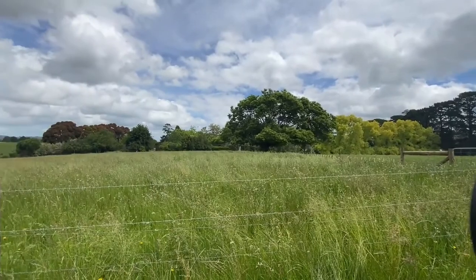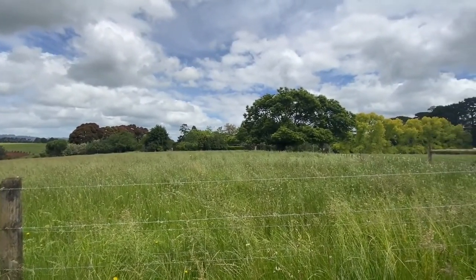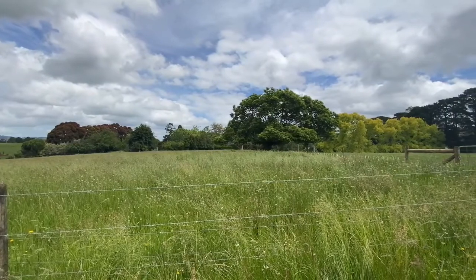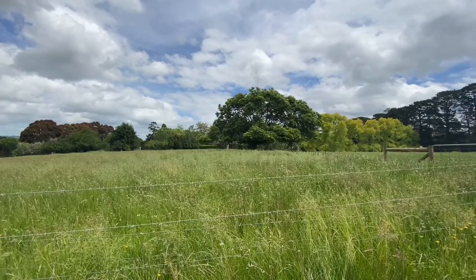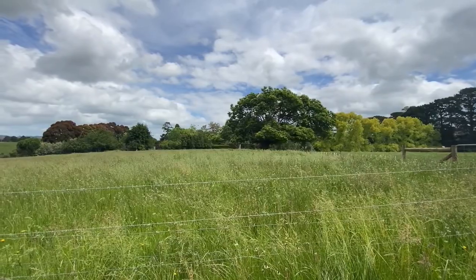So we're almost back at the front where we started. So in the distance there, you can see all of the trees. Basically, they surround the house block. So there's phenomenal gardens on the house block itself. Over 50 varieties of magnolias, a nice little boutique dam as well.